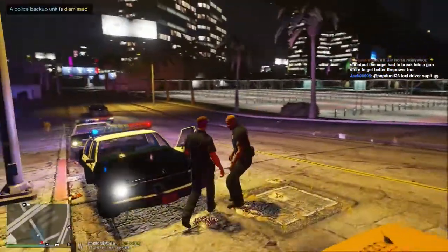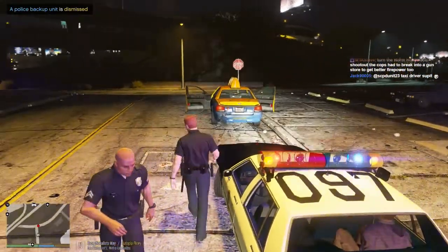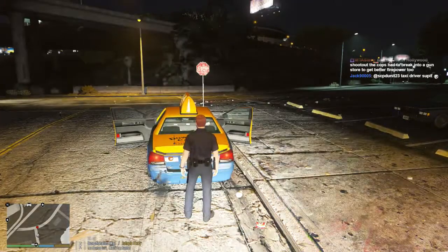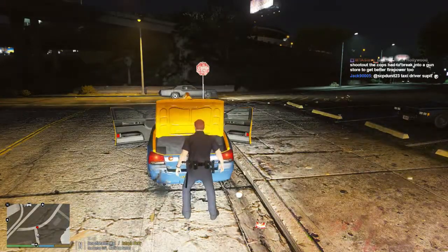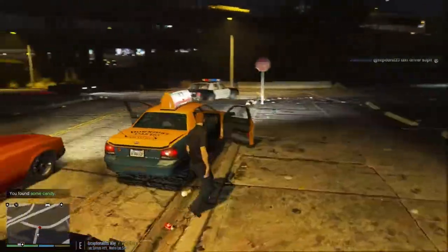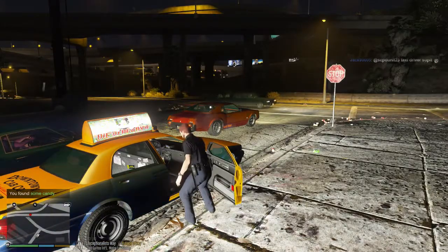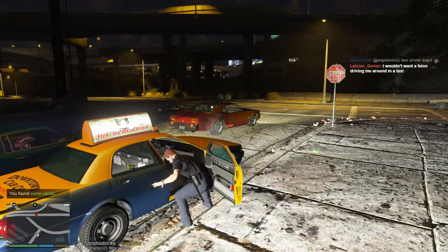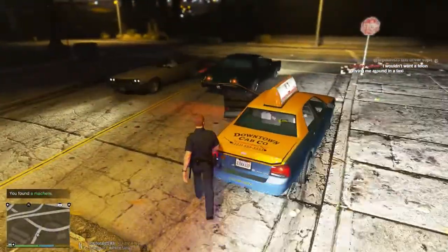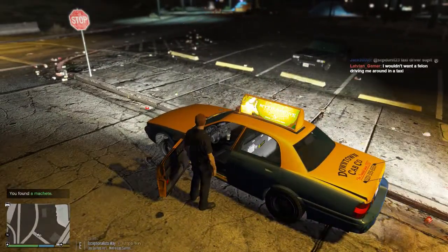Alright man, appreciate that. Thanks. What the? That's why we had backup there. There's 2 of them. That's a felony stop. So we're gonna search the cab here, see if we can find anything. You idiot. Oh, shit. Machete. Check the driver's side, and we'll check the hood too. And this vehicle will go ahead and be impounded.